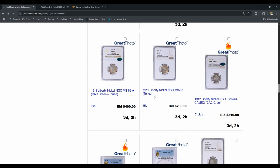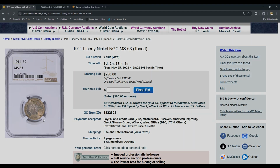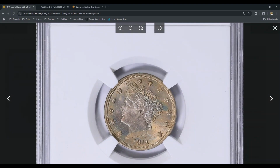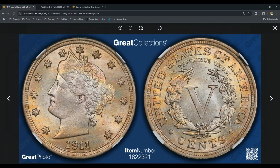Yeah, and so here's a 1911 in 63. This one has been put up by the owner at, well, essentially a starting bid of 315. So this is a 63, and I think he probably has it up there thinking the toning makes it worth a lot more. And this is probably a $150 coin at a show, maybe 180 on eBay or something like that.